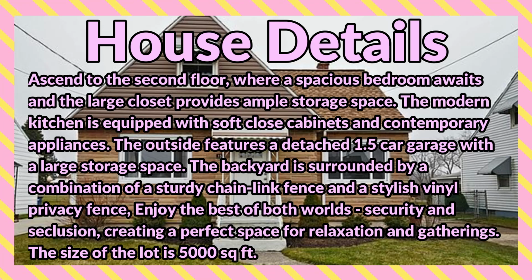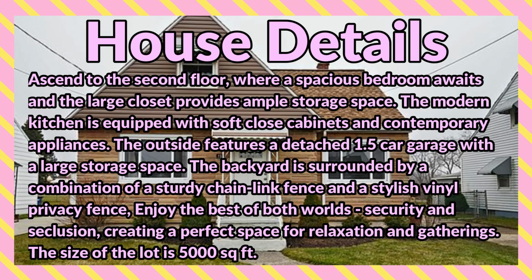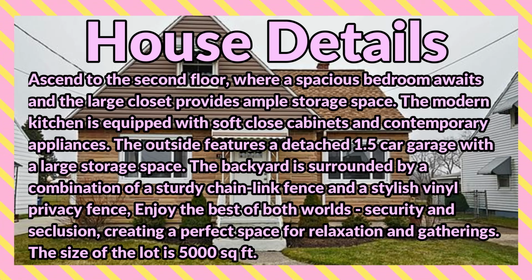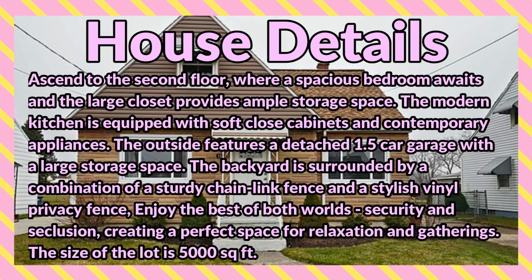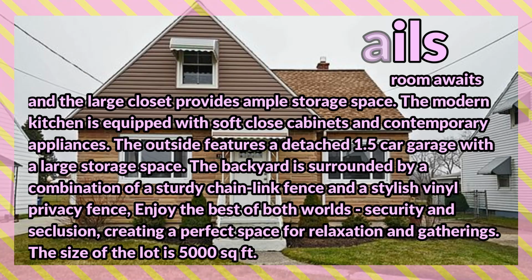The outside features a detached 1.5 car garage with a large storage space. The backyard is surrounded by a combination of a sturdy chain link fence and a stylish vinyl privacy fence. Enjoy the best of both worlds, security and seclusion, creating a perfect space for relaxation and gatherings. The size of the lot is 5,000 square feet.